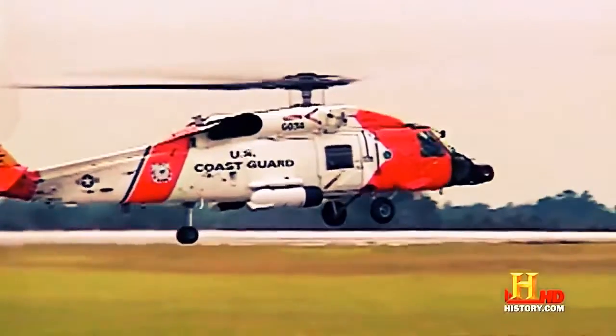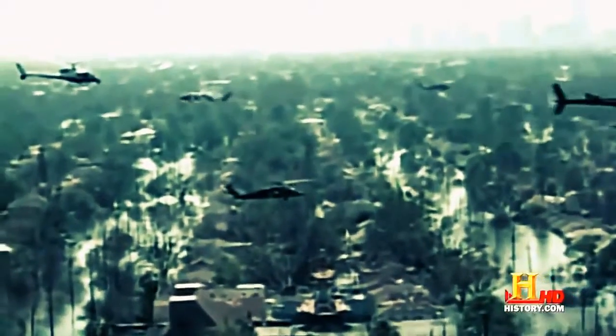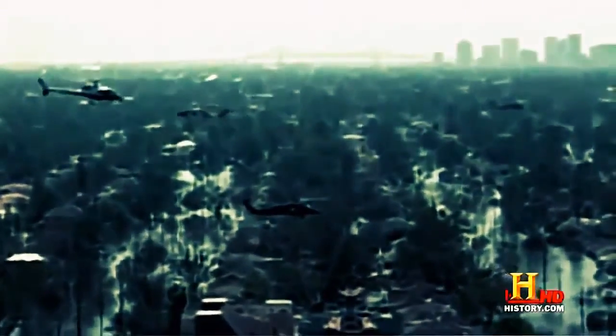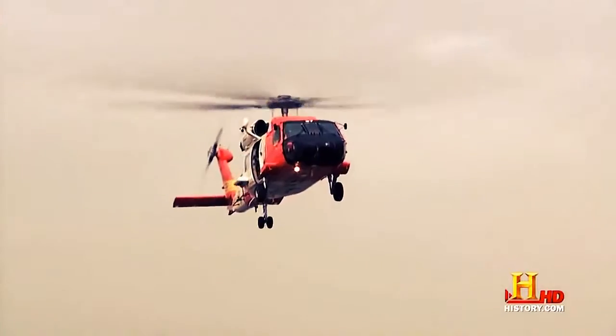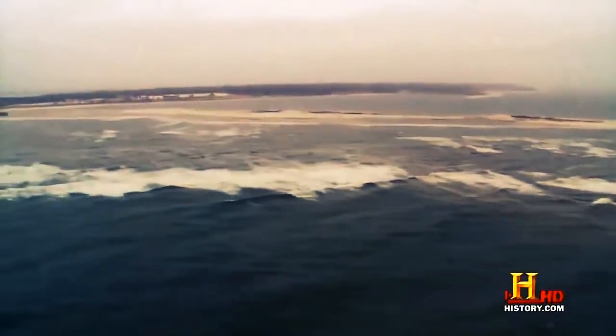The Coast Guard led the way as military and civilian helicopters saved thousands of lives. The sky was literally filled with helicopters everywhere. The U.S. Coast Guard effectively uses helicopters to save people from water. But one helicopter saves people with water.